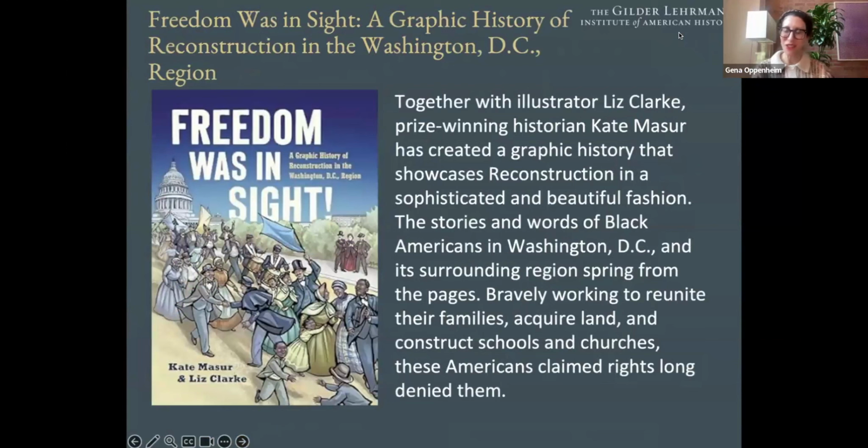Now, just to get us started, could you give us an overview of this work? Sure. So the book that we're talking about today is Freedom Was in Sight, A Graphic History of Reconstruction in the Washington, D.C. region. It's a graphic history. It has roughly 80 pages of graphic content with art by illustrator Liz Clarke, who's a really tremendous illustrator. It tells the history of the Reconstruction era in the Washington, D.C. region. It begins with the Civil War and it ends with the 1890s.